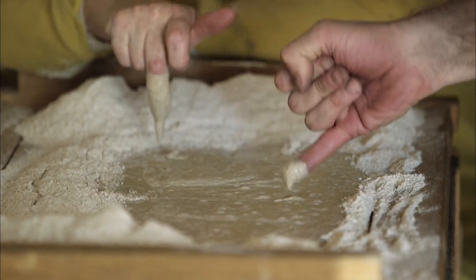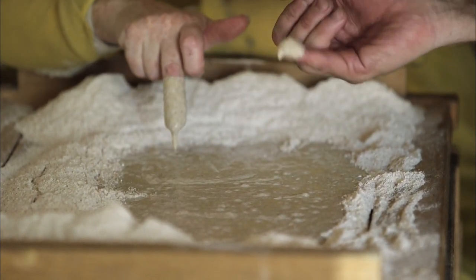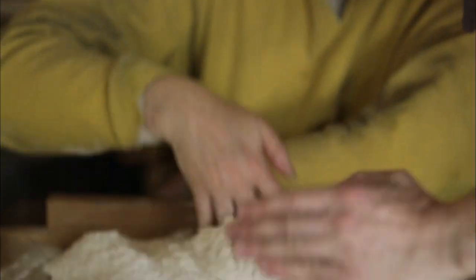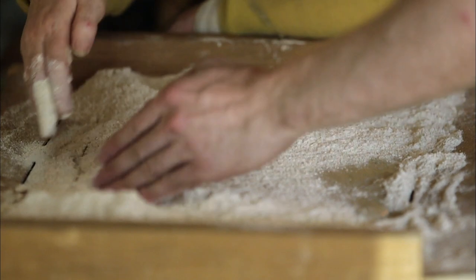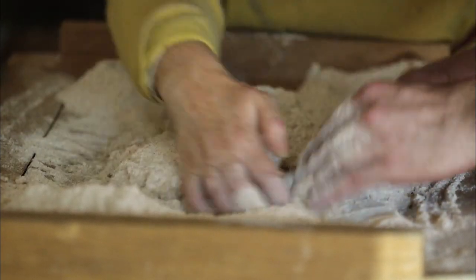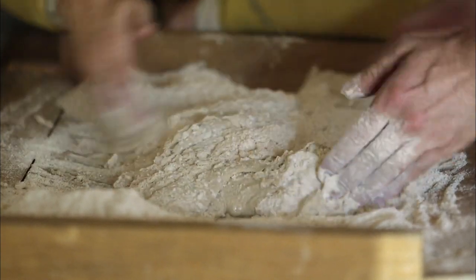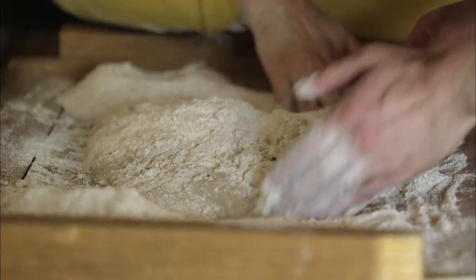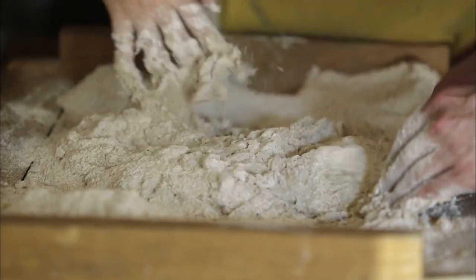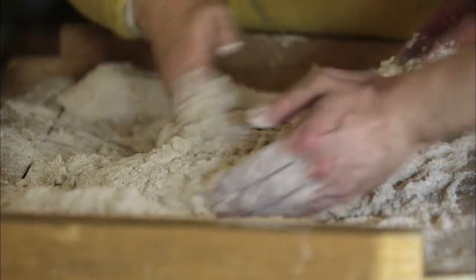I'll be honest, at the moment it doesn't look that appealing, but I guess you've got work for me to do. Well, do you want to give it a knead? Go on. Do I add any of this? Yeah, add a little bit at a time and just start working it in. So it is fingers in, like you're mixing lime putty. Turning it in.